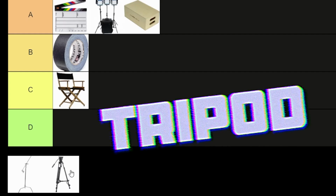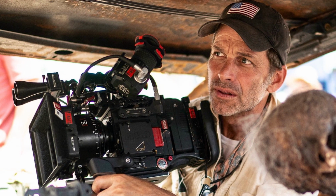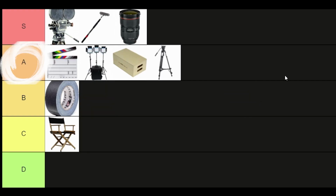A for apples. For the second to last piece of gear on our list, we've got the tripod. Now, do I really have to go into detail about why tripods are great? Now, of course, when it comes to these, they're not like an essential must-have for every single project. You know, because if you're doing lots of run and gun type stuff, going more handheld or using a shoulder rig might be more your speed, but generally speaking, it's always good to have a tripod, so I'm gonna put it into the A tier.